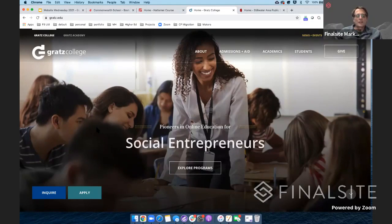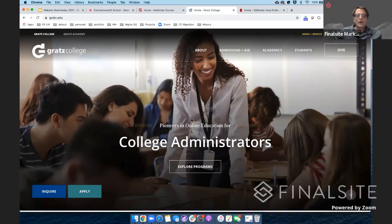A couple of things that may not be obvious: one is that Gratz College is an online university or online college. I think they do a really nice job of making it feel like the experience is still going to be compelling and meaningful. They do that through some really nice photography, and overall, it's a really great design.